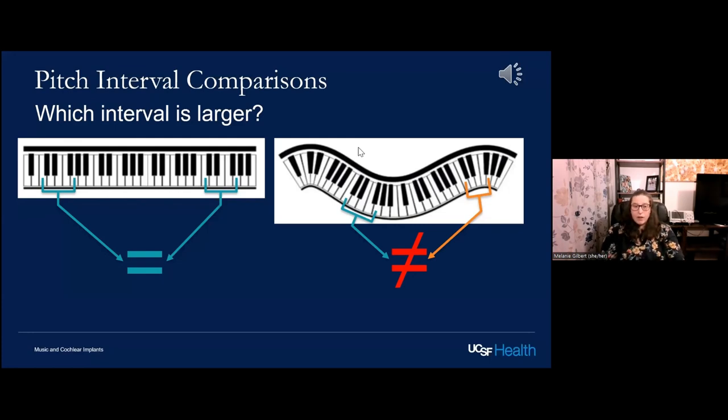So you may hear that in the second example, the upper interval is much smaller. Well, that's if you have normal hearing or an accurate pitch place map, which is not a given. So we have been working on developing normative data for this task. We're comparing the low frequency range to the mid frequency range, and then also comparing the mid frequency range to the high frequency range. And we can quantify that warp.